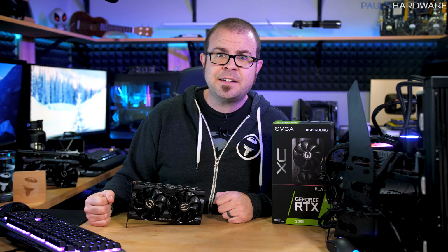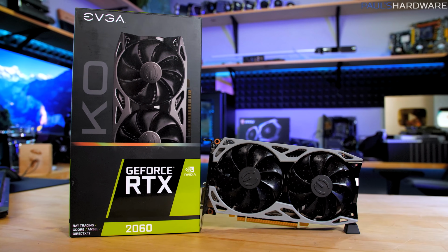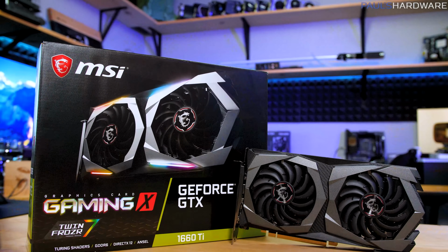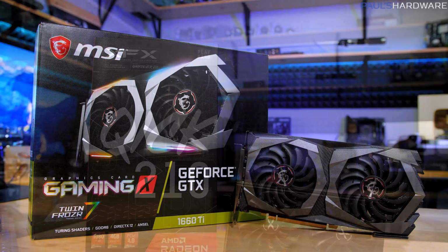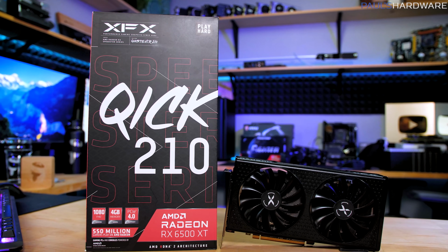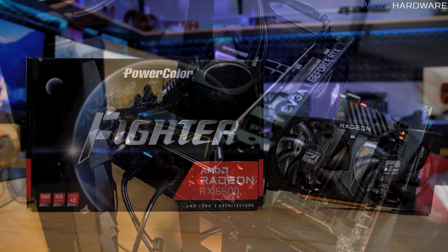For comparison, I decided to go with more cards for a total of 6 in this roundup, but as a result, I only tested at 1080p, because time is a factor in getting these videos up on launch day. But I do have NVIDIA's two lowest-end 20 and 30 series cards, the RTX 2060 and RTX 3060, as well as the GTX 1660 Ti. For AMD, I have the newly launched Radeon RX 6500 XT and the RX 6600 that's one step up in the Radeon lineup. Moving on to my test setup.